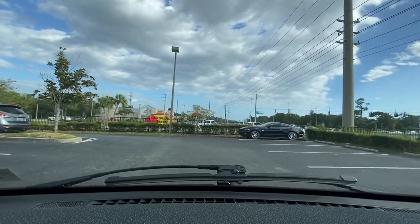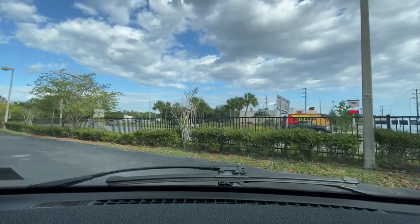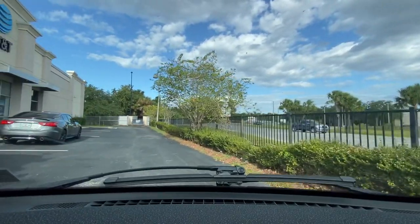Check out that large Hernando Beach sign right there. You see it? Says it right there. See it? The Hernando Beach. You can see through the gates. All right, we're going to exit. We're going to go out there.